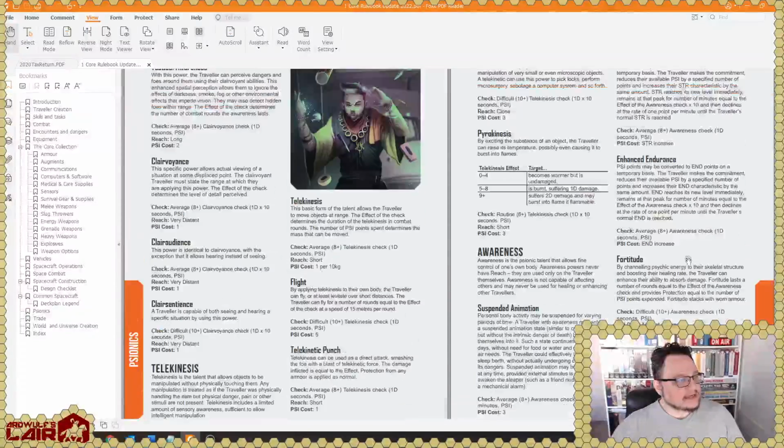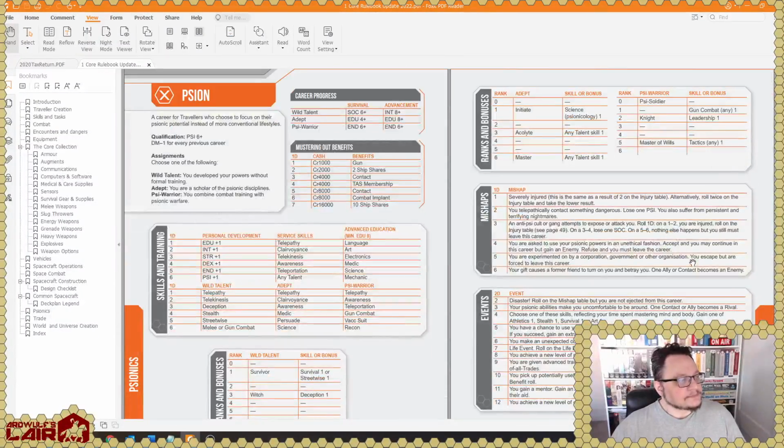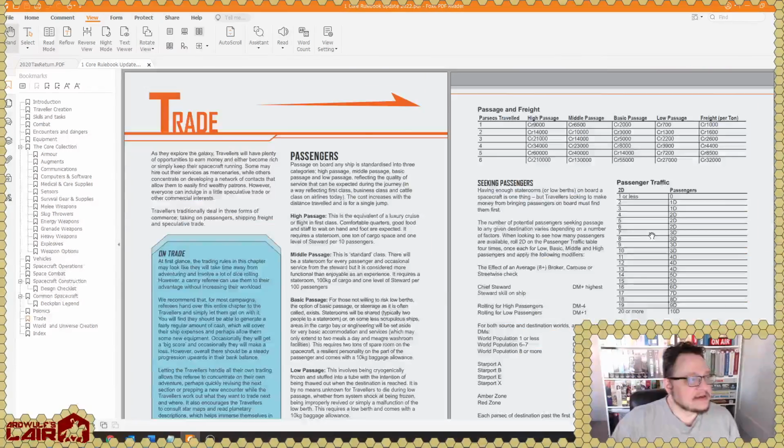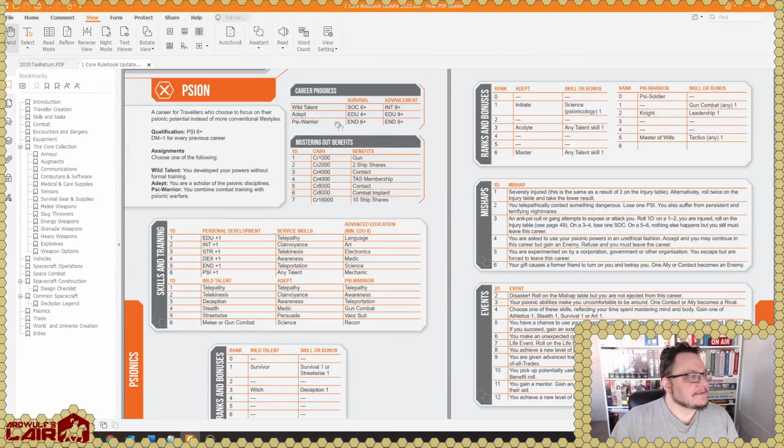Here's a big section of psionics. There shouldn't be anything new here. Here's another new career. Now this one I've got no problem with them putting it in a separate chapter, because fundamentally the psionic system in Traveller is not necessarily optional per se, but because it's kind of a discrete system that's not really tied much into the rest of the game, you can just leave it out and it's not going to break anything if you don't want to use psionics in your campaign. If you do, however, you can just go to this chapter and you get the psionic career and everything. And there's 3 career tracks in there: the wild talent, the adept, and the psi warrior.